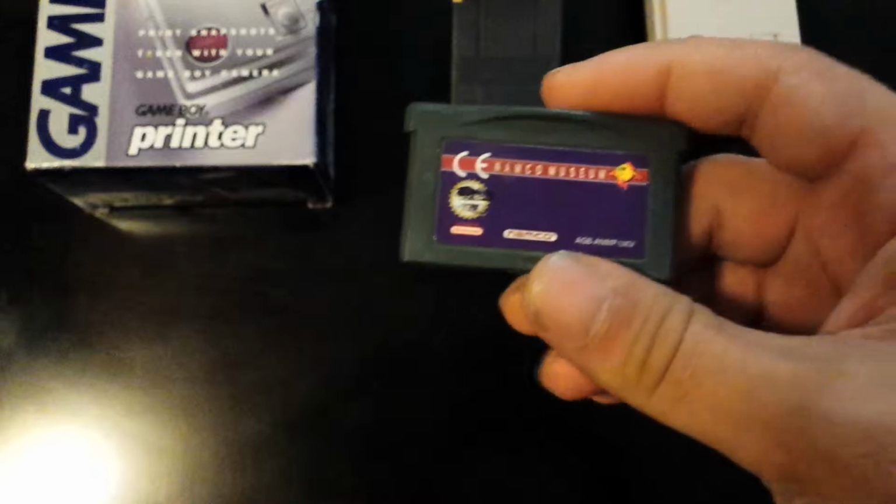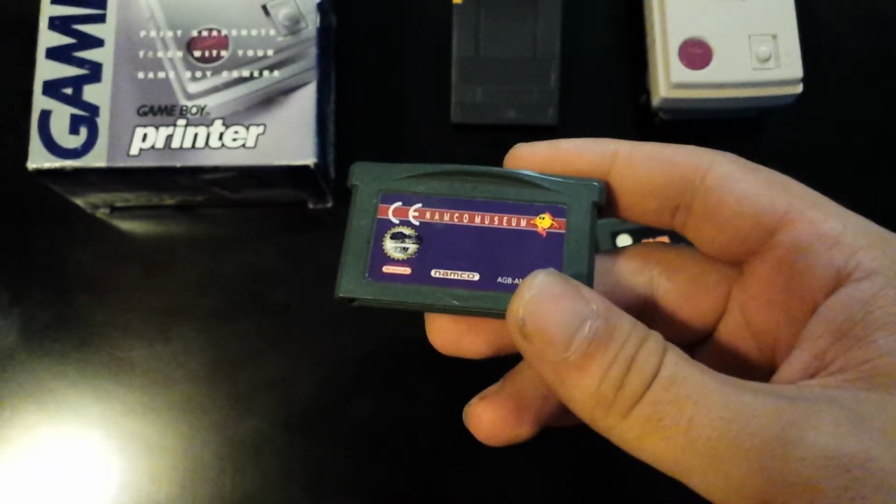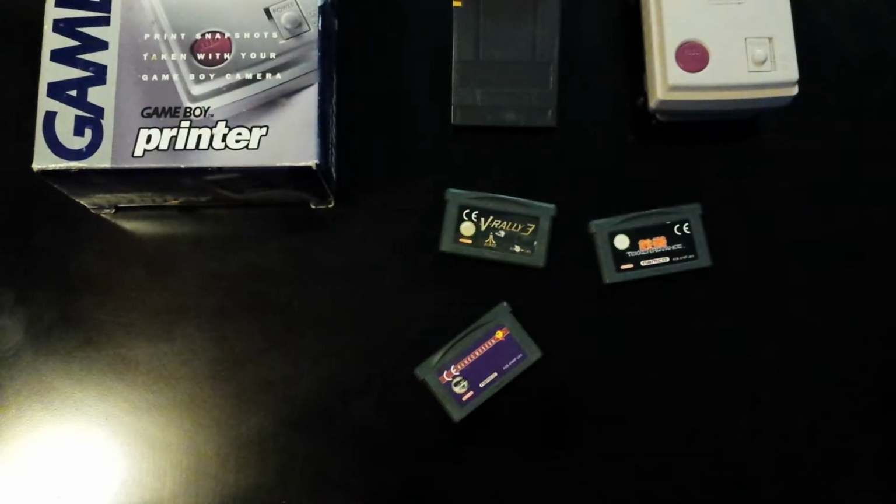And then we have Namco Museum, which has got all of the usual suspects on there. It's just really cool to have a little compilation of all of them. Pac-Man, obviously, is the best one on there. Because Pac-Man, if it's ever on a compilation, it's the best game on there.